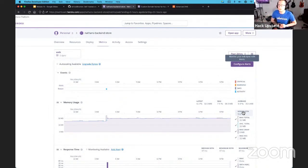So that's what I mean by you don't really know what will happen when you start to reach that memory limit. Any number of things may happen, and the worst of them is nothing really happens, but your app starts to degrade.